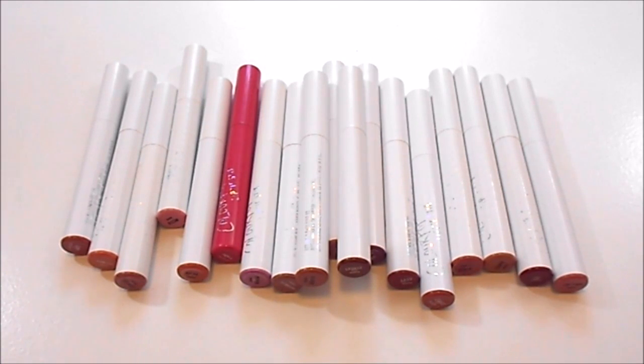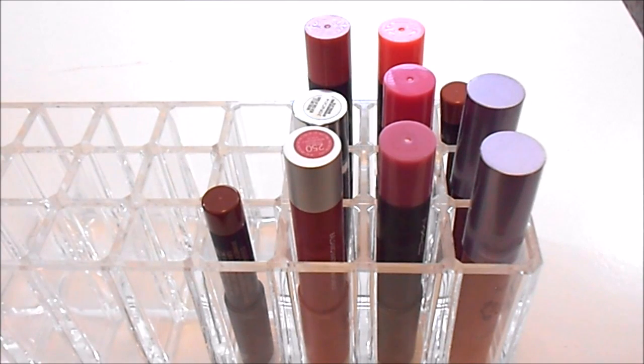For ColourPop Lippie Sticks, I currently have 18. At my last update, I had 24, so I've definitely improved in this category. I have decluttered quite a few shades, which makes me very happy, and I do not have an ideal number for this category. For Jumbo Lip Crayon, I currently have 10.